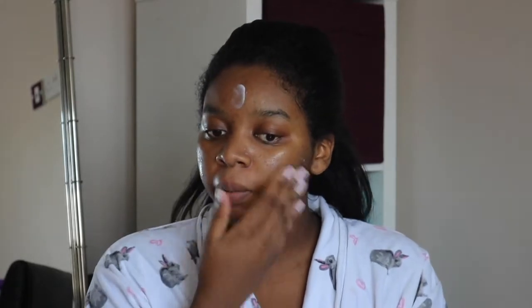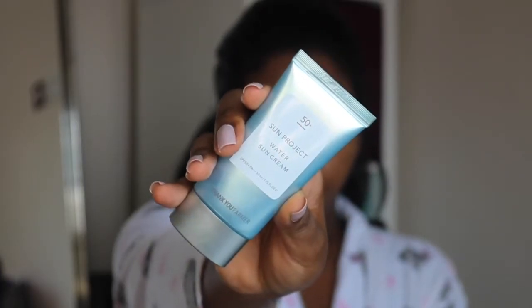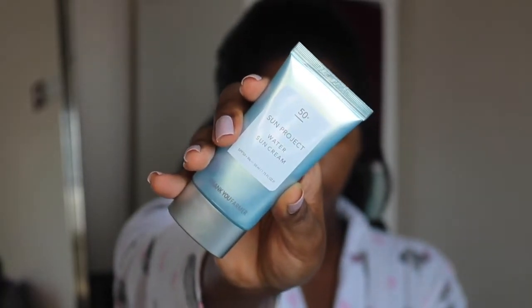With other deep hydrating moisturizers, they feel thick. It feels like you could actually scrape it off your face. But no, not this one. This one's so good. And any excess, just rub it up your neck. If you're applying on your neck, it's up, not down, because down makes premature wrinkles.